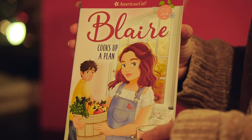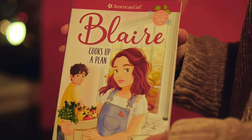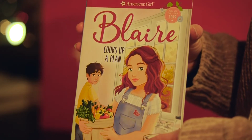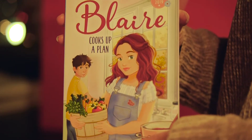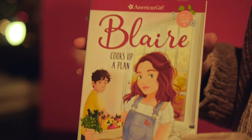If you shopped in October, you got the holiday passport, and the passport's coupon for this month of January was that if you bought any item in Blaire's collection, you got her second book for free. So I did pick that up, and I'm very excited to read her stories and find out more about her.